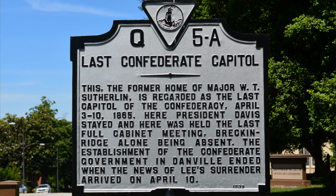Correct, because when the Confederate government left Richmond, they traveled to Danville. This was something that they had planned because, of course, the siege of Richmond took quite a few months. So they traveled here to Danville to establish the Confederate government in Danville. So we like to think of Danville as a city being the last capital city of the Confederacy. The last capital city of the Confederacy. Now, isn't that cool? Right here, Danville, Virginia.